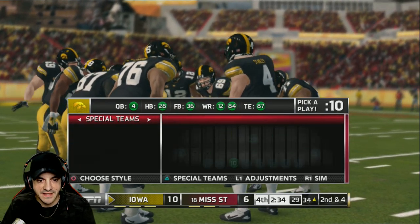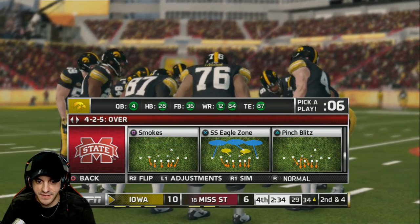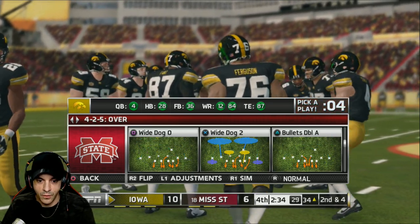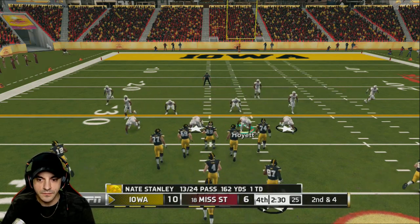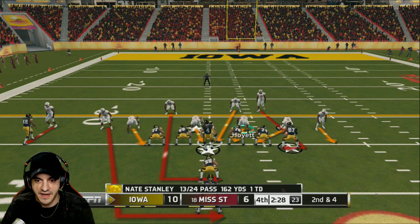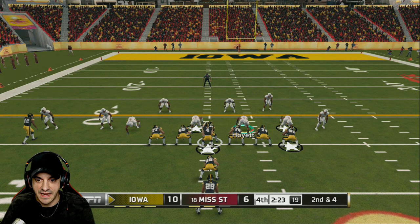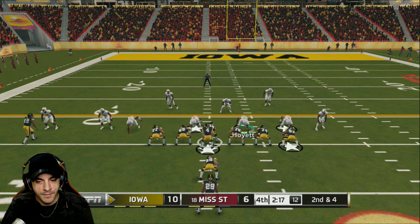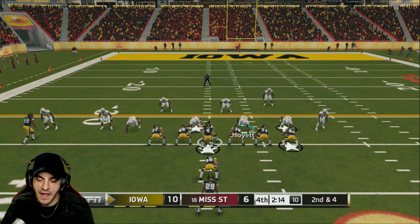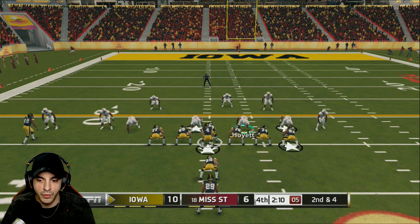All right, let's go our base D here. 4-2-5. If you don't know what's going on, we got some problems here. Wide doggo. We're bringing field side pressure here. Everyone else press. I'm bringing our secondary up, crowding the box. If you blitz, you got to get home. That's our rule here. You got out of bounds. Why is the clock moving? Can someone please explain that to me in the comments? I know it's a football thing. I never understood that rule, but.